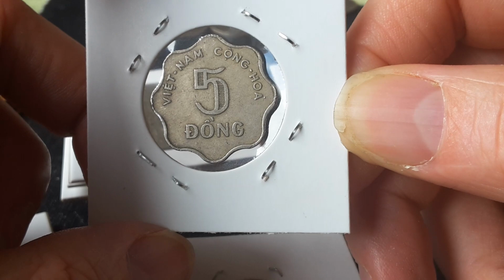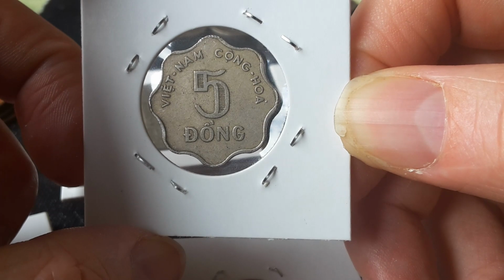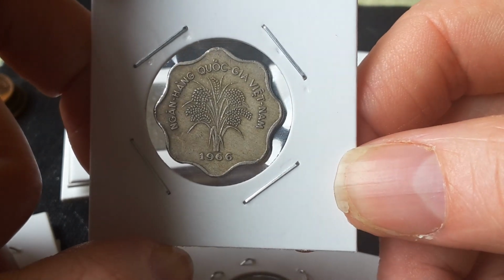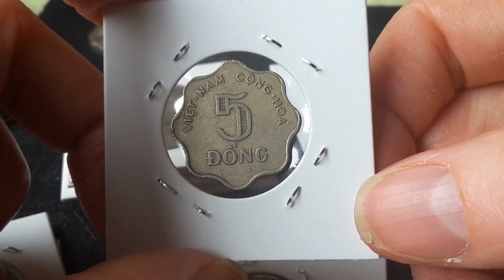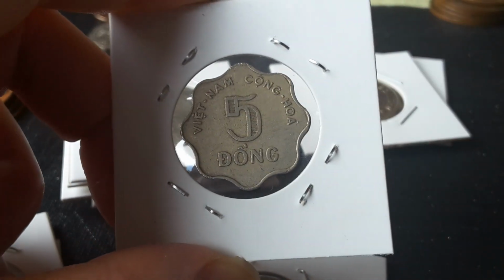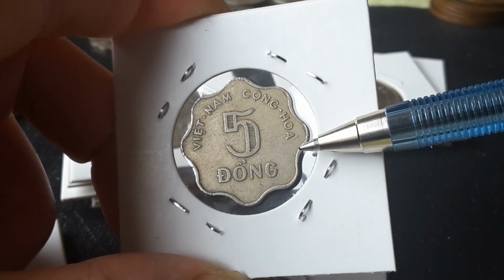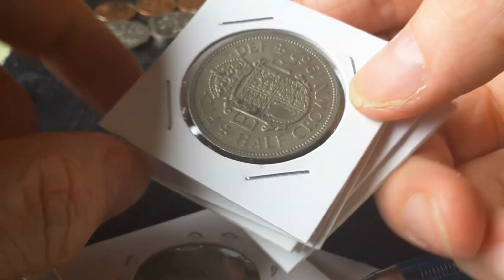So now we have a South Vietnamese 5 dong. This one you're probably paying up to $5, depending on the grade. 1966, during the Vietnam War. Ngan Hang Quoc Gia Viet Nam, so the National Bank of Vietnam. And Viet Nam Cong Hoa. I know I didn't pronounce it right, because all these lines represent tones, and whether it's a long or short vowel. I haven't learned how to distinguish them, and I find Vietnamese a bit harder to pronounce.